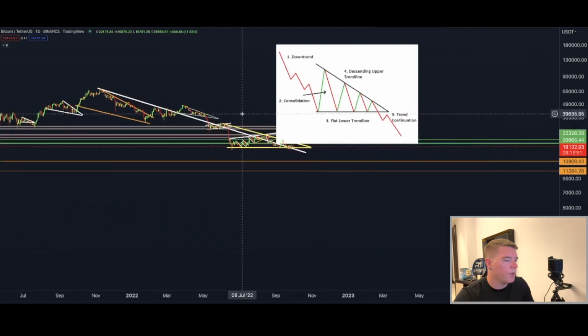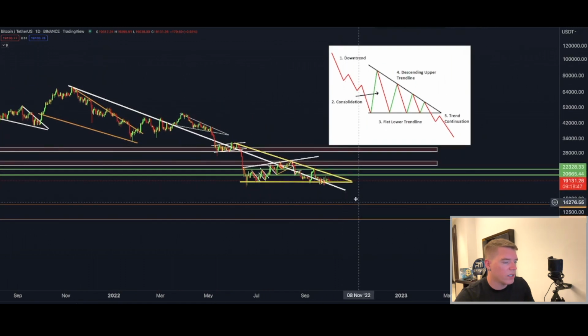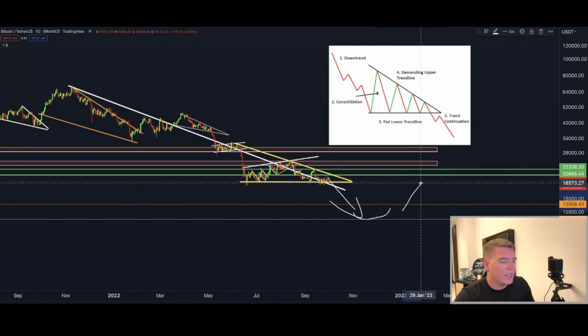If history repeats itself, then we could be in for quite a ride to the downside, where we then also break all the way down to like $12,000-$14,000, see a rounding bottom, move up again next year, get into this consolidation phase, most likely kind of like this, and then see a retest, and then finally go up again. So that is a scenario that I'm looking at right now.